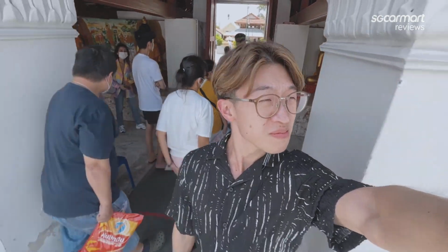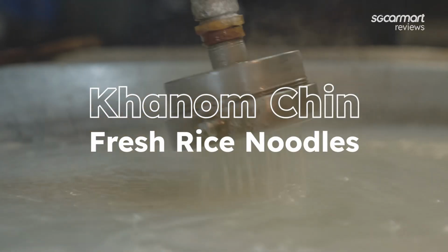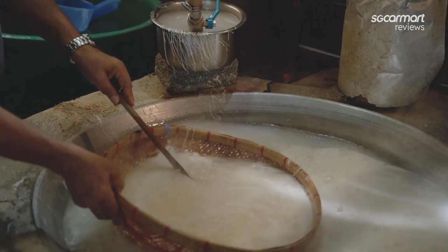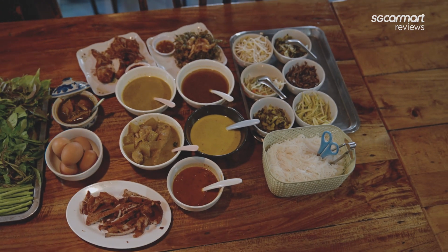It's not just about the cultural and natural sides though. In Nakhon Si Thammarat, one highlight for us is a traditional Thai dish called Khanom Jin, fresh rice noodles in Thai cuisine made of fermented flour and served with a variety of gravies and curries.